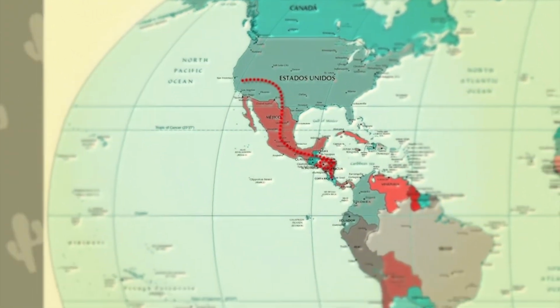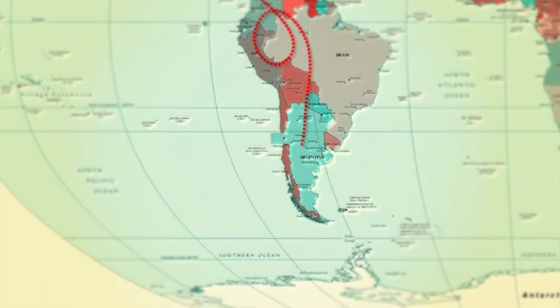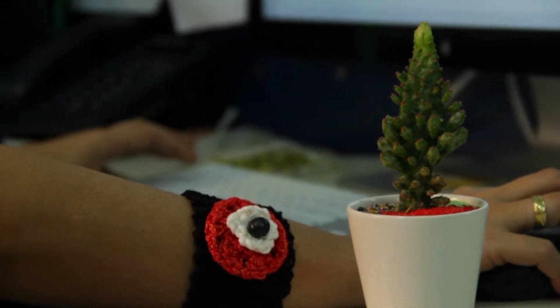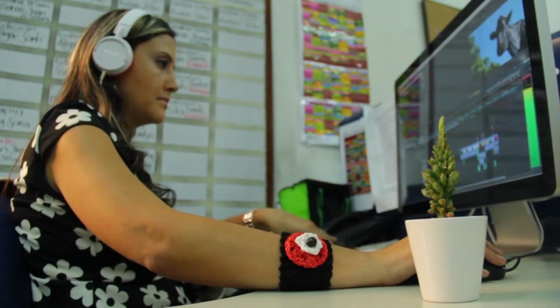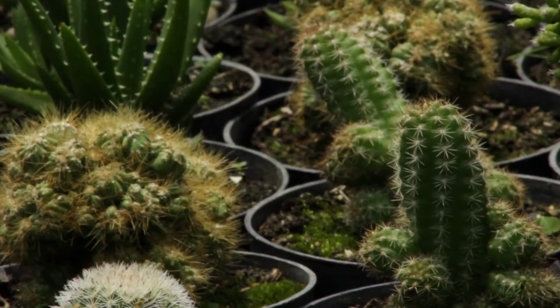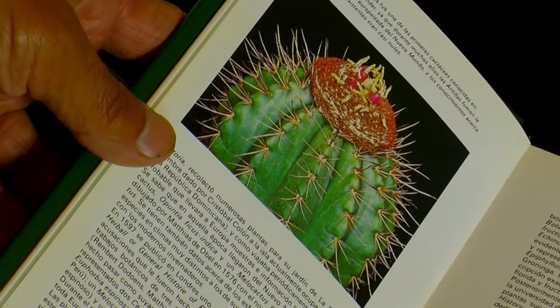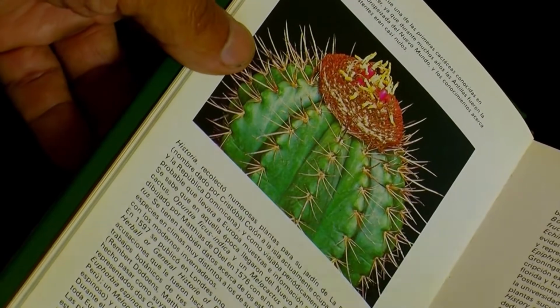All cactuses are native to the American continent. Little by little, they've spread to other parts of the world. They have become increasingly popular as interior plants, both with and without flowers, and in the most varied of shapes, sizes, and colors. It is believed that on his first voyage, Christopher Columbus brought the first cactus to Europe, a melocactus.